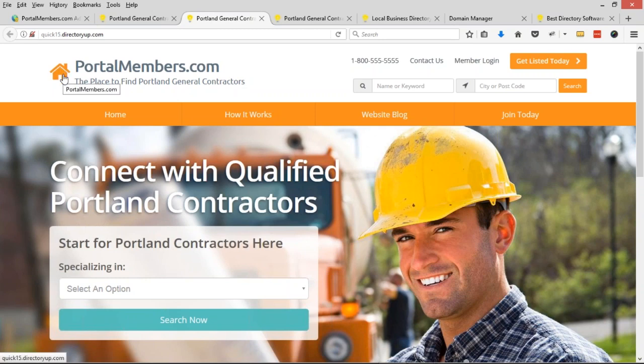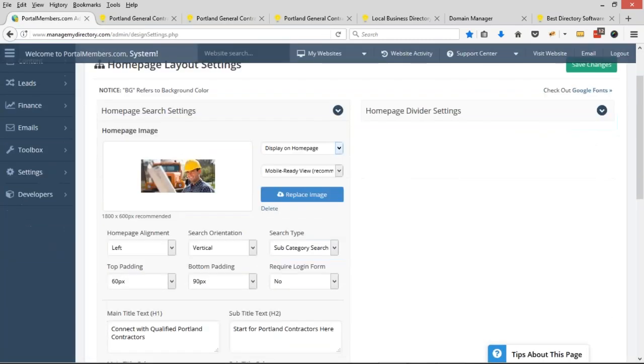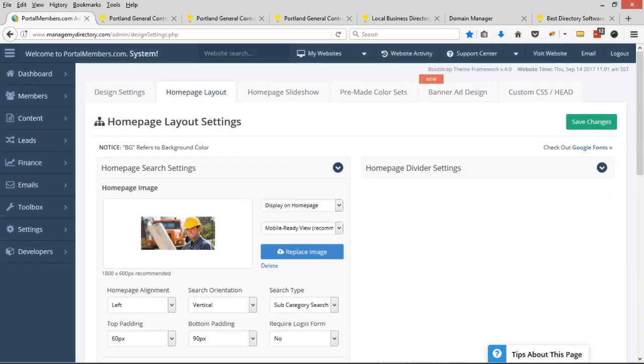We have the nice home icon. We chose the preset color design. We have start. Oh, this should say search for, not start. Let me fix that too. That's okay. This is so easy. So I'm going to change start to search for Portland Contractors here.